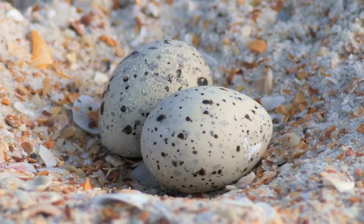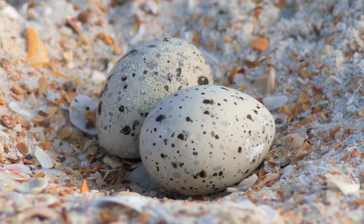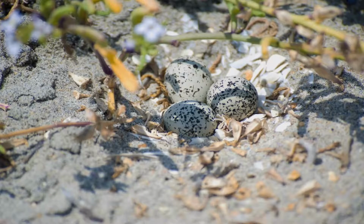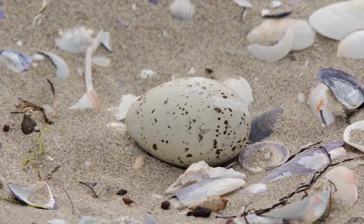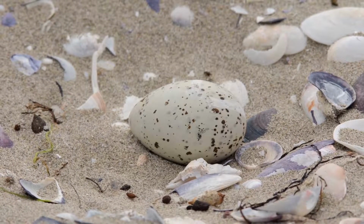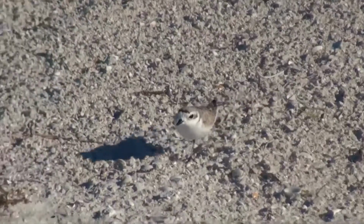Plovers' eggs are so expertly camouflaged, they're almost impossible to see. That helps protect them from predators like raccoons, coyotes, birds, and snakes. Their eggs basically look like little rocks. They're tan, and they have little black and dark brown speckles on them. So they look exactly like pebbles or stones.